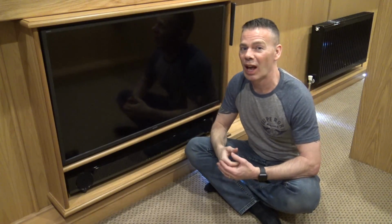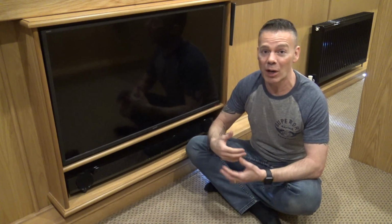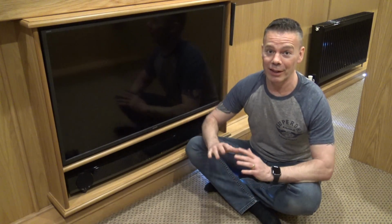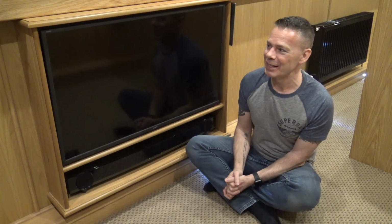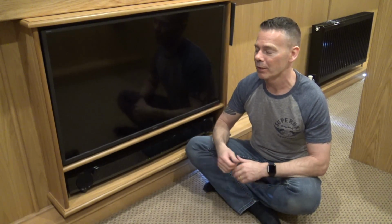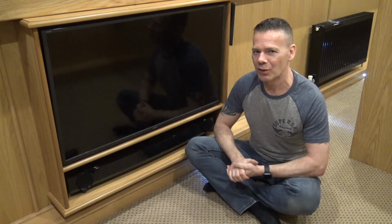Some narrowboaters are not really that bothered about having a TV on the boat. In fact, we know quite a few boaters that don't have one. And that's fine if that suits you, that's absolutely fine. We do want a TV, and we've not brought many home comforts from the house onto the boat. But one thing we do want is a good home entertainment system. So this is what we've got.